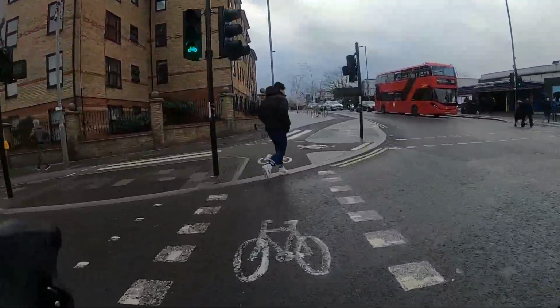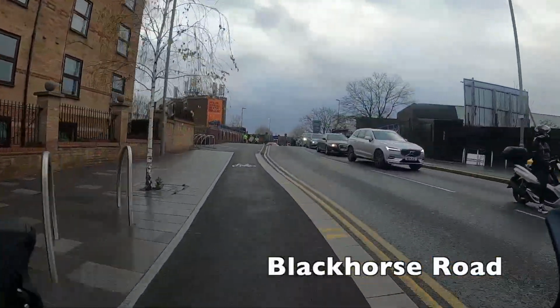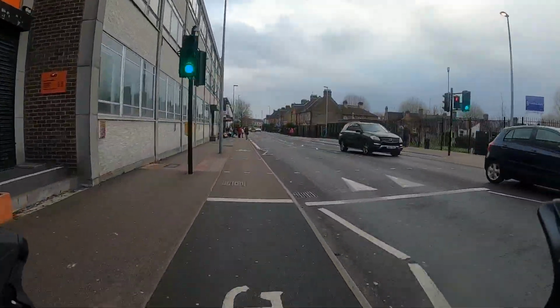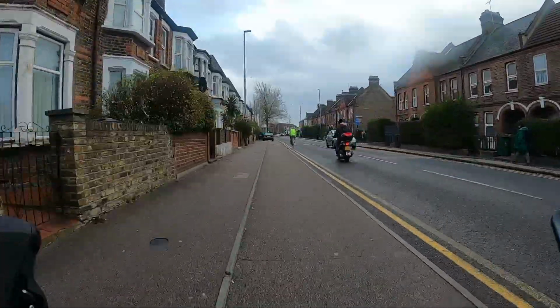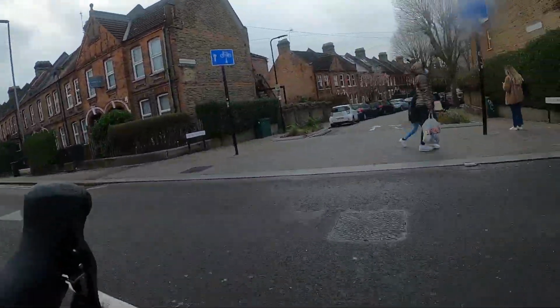And we're at the junction of Blackhorse Road here, and we're going to turn right. And the way you do that is you wait for a green signal, and then you go over the junction, and you turn right, as we did. And you can do that all in one phase, as we did, because all angles of pedestrians and all angles of cycles have a green light at the same time. And somebody might be able to tell me otherwise, but I think that's a really good example of a CYCLOPS junction, which is a really smart way to do a junction.